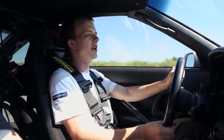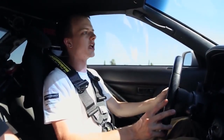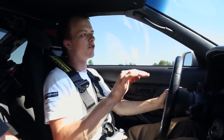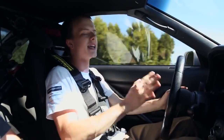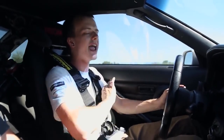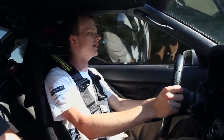Commenters will be like, oh, you only have 1,500 horsepower, there's Gallardos out there making 2,000. This is at 740 at the wheels right now, and it is absolutely insane. I have no idea why anyone would need any more power than this in a street car. It's insane.